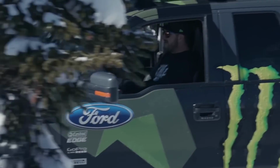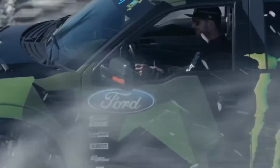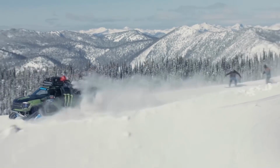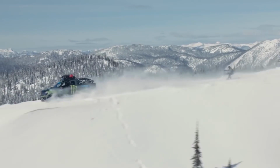A unique snowmobile car was designed for the winter project of extreme racer Ken Block. Four tracks installed on the car instead of wheels allow it to easily pass even the most snow-covered places. The weight of each track is about 350 kg.